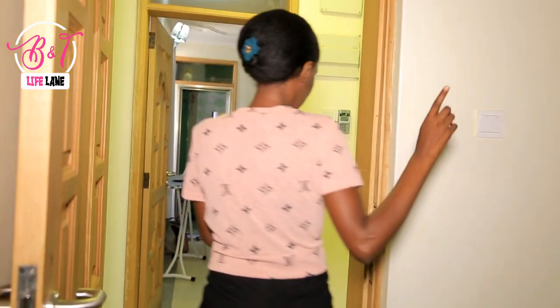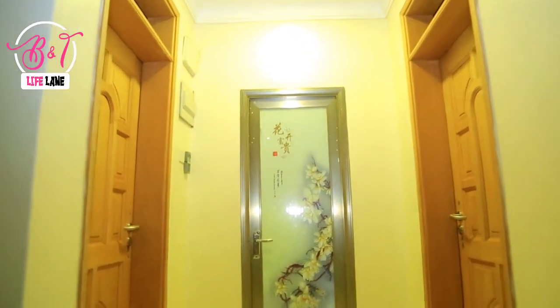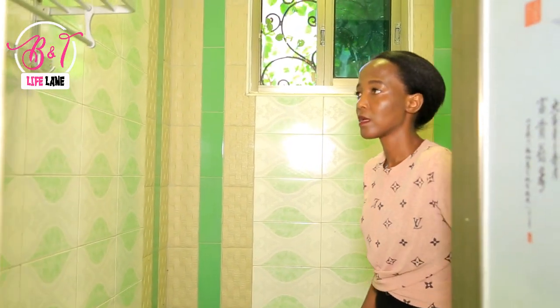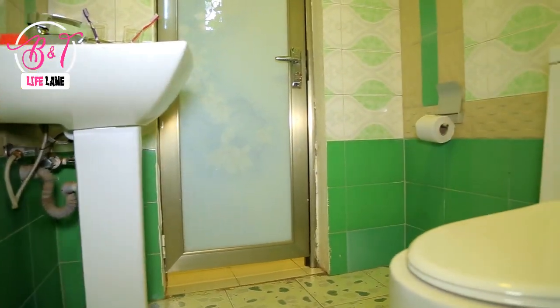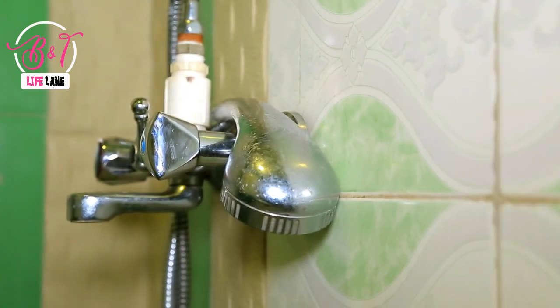I told you this one has a shared bathroom. So they can share with the visitors too. Very nice. They have showers. Very beautiful mirrors. And wow.